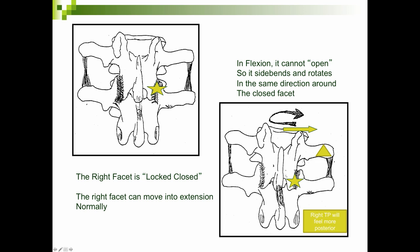Here you have your right facet is going to be locked closed. So when they extend backwards, both of your transverse processes will seem to come back evenly and equally. Why? Because these can both close just fine. When it tries to open, this one stays locked closed, but your left one is allowed to open. So as this vertebral body starts to flex forward, it's going to side bend and rotate over to the side. So this transverse process will feel more palpable to you. Okay, so the right transverse process will feel more posterior.